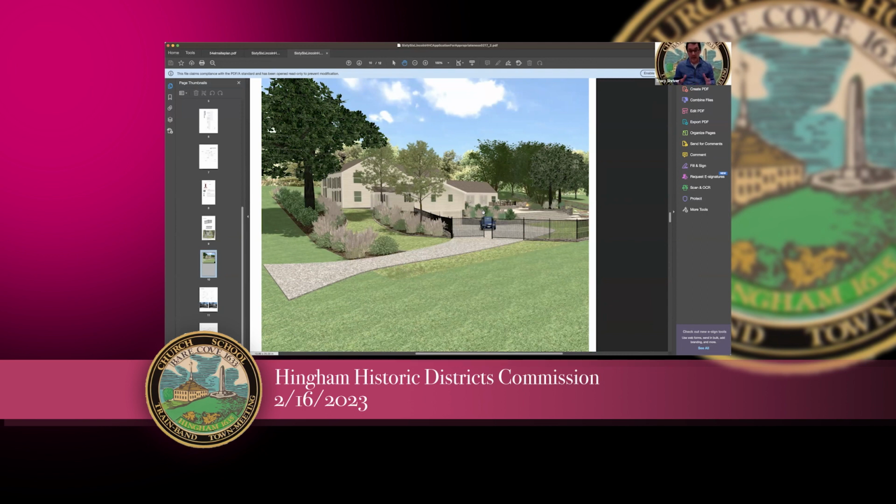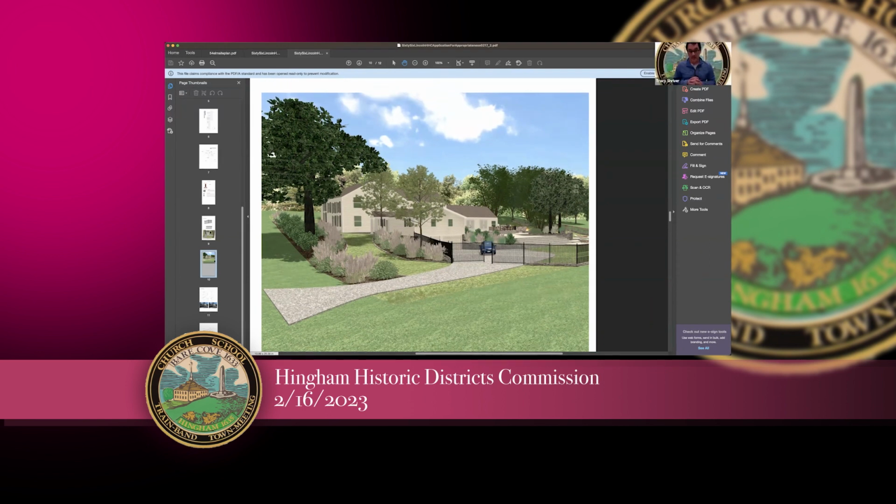I feel like you have a final build plan. We need to know what's going to be built when this changes hands. This planting is already here, so that's adjusted. That's already there, so you won't see any of the steps.